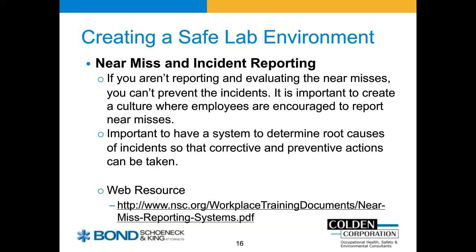Okay, so moving on to another critical piece of the risk management puzzle: a well-functioning near miss and incident reporting system. If you are not reporting and evaluating near misses, you can't prevent the incidents. I think we're all familiar with Heinrich's triangle of unsafe acts, near misses, minor injuries, and serious injuries and fatalities, whereby for every 3,000 unsafe acts, we've got 300 near misses, 29 minor injuries, and that one serious injury or fatality. So ostensibly you have 3,000 chances to prevent a fatality on your campus. And let's make sure we're taking them.